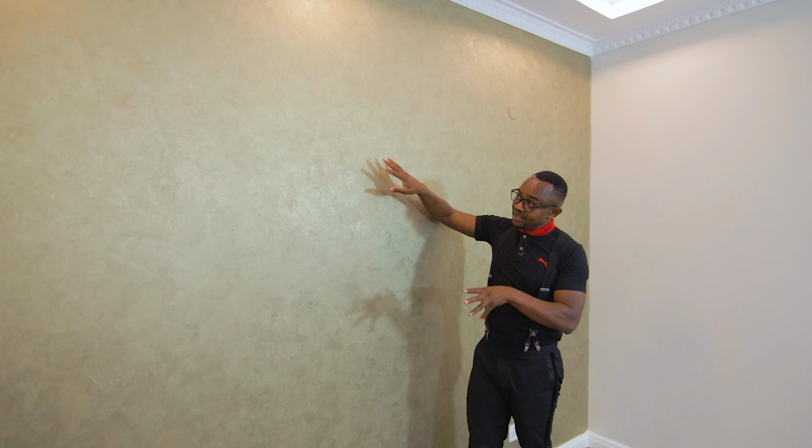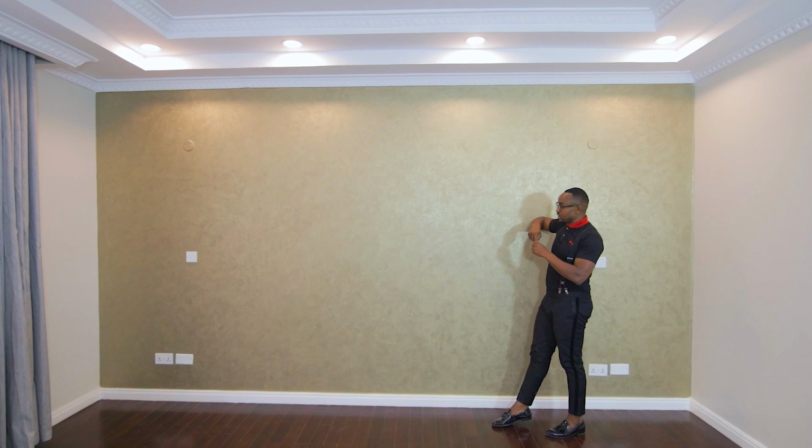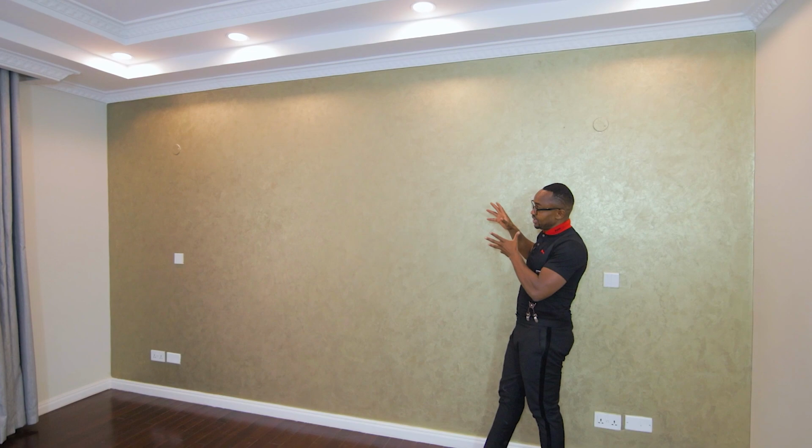Textured wall finish, for those people who do not know, it is a paste. Some are paste, some are oil, but this is a paste mixed with water, and it is not oil-based, it is water-based. So it does not even affect you in terms of smell and all that. And the application method is the only tricky thing, because it's a piece of art. It's done specifically by special teams.